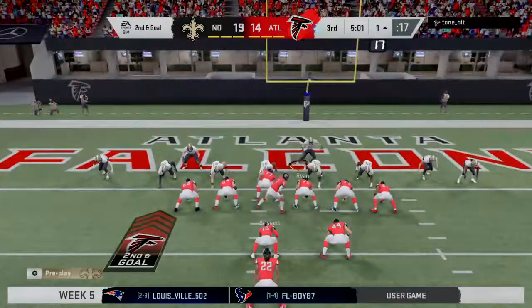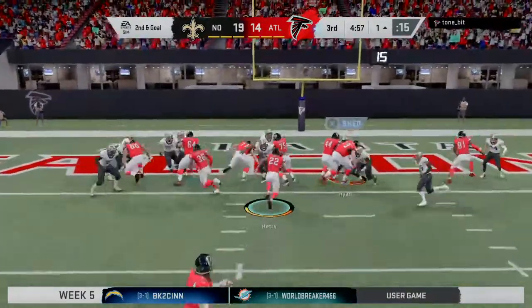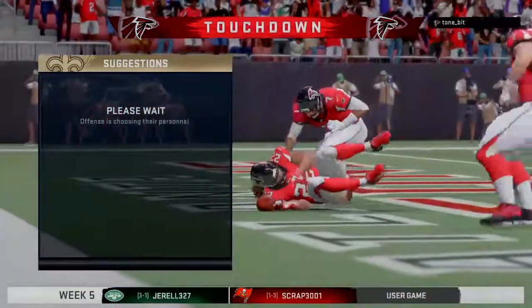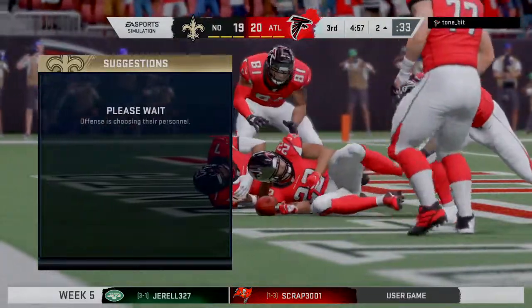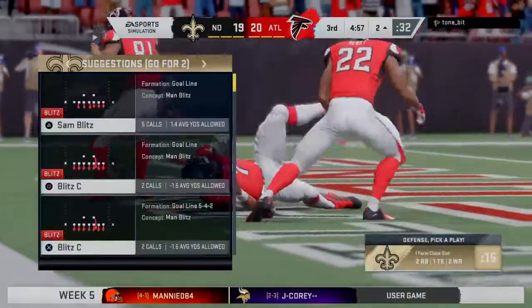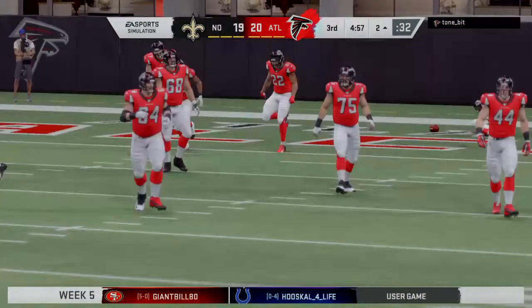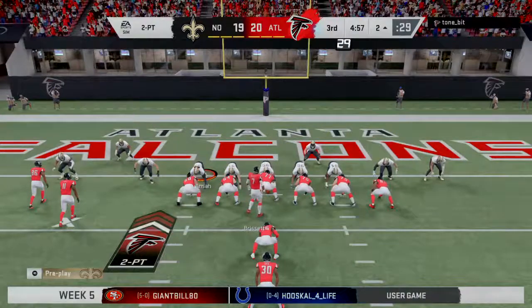Watch twist. Turn it. They keep it on the ground. This time it's Henry. And he will take it in for a Falcon touchdown. Derrick Henry, his 3rd touchdown of the game and 5th on the year, as his guys are able to regain the lead. Dan Quinn's told his offense, let's try and get 2 more.